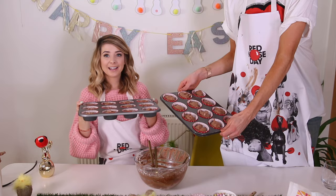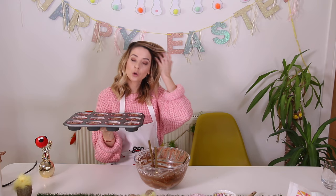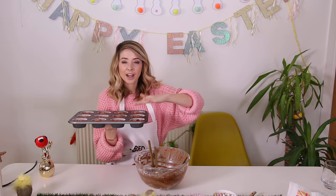These are now going into the oven at 200 degrees Celsius for 15 to 20 minutes, or until you stick a knife or a cocktail stick through the middle and it comes out completely clean. And they're quite springy to touch. So while they're in the oven, let's have a little game. Okay. Pass me your phone.